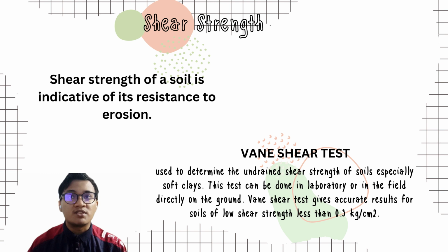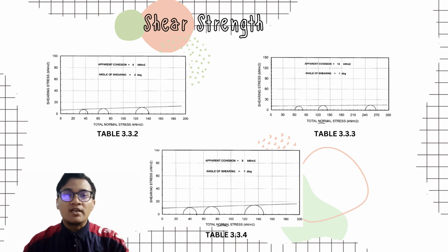kg per centimeter square. And here is the result that we show in the table. It is about the Mohr circle graph, which consists of shear strength and normal stress. The table is about the Mohr circle, and we need to find the cohesion and angle of friction, so we can make sure which level the cohesion is.